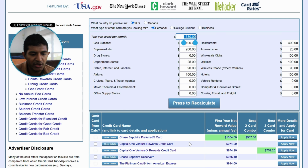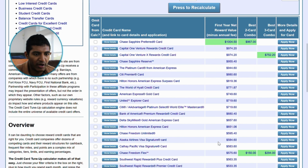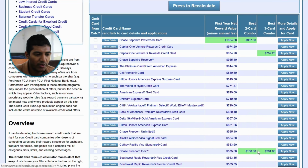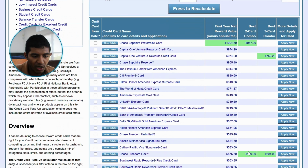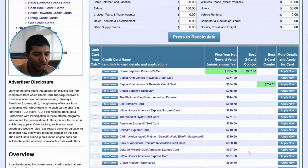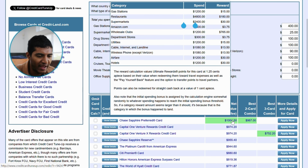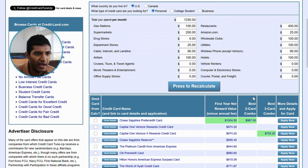What you'll see here is every one of these cards sorted by which card is the best reward value if I only get that card. But the 2 and 3 card combos you'll see highlighted here in green, so I can pretty easily pick out which combos make sense for me. Probably the best and most useful part about this tool is that if I scroll over any of these values, it will tell me exactly what the spend amount is such that I can hit this target.